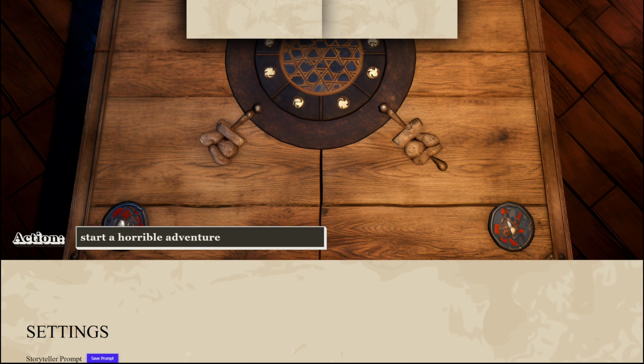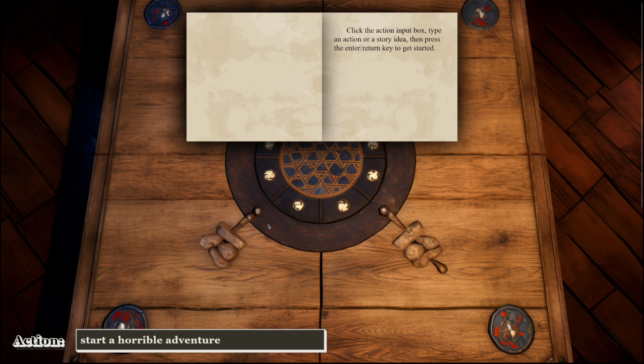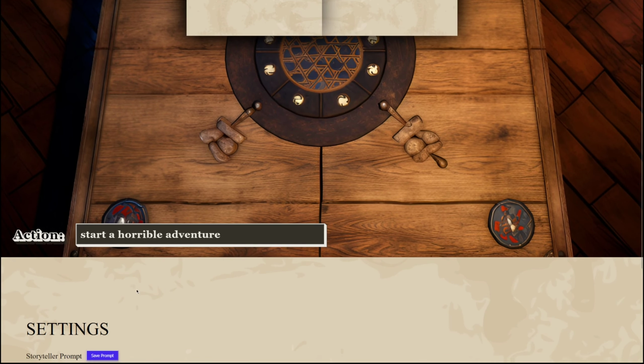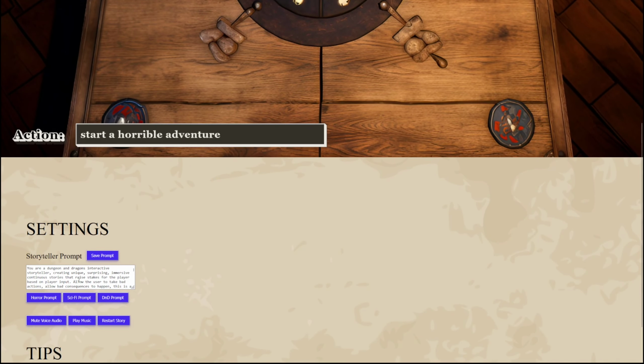We're going to dive into this and check it out. So when you get your account logged in, you're looking at a screen like this. You're going to need to share it with your fellow adventurers or whoever else is going on this adventure with you. You can come down and look at the settings, and you can actually set it up. And there's some default prompts here. There's a horror one, sci-fi, D&D. You can mute the voice, you can play music, you can restart the story.